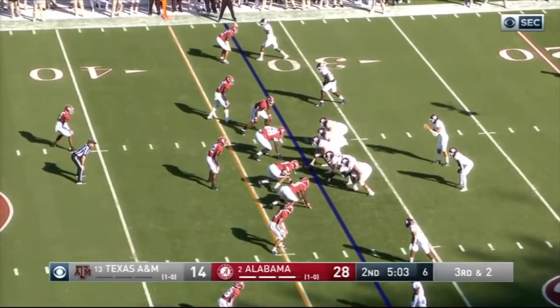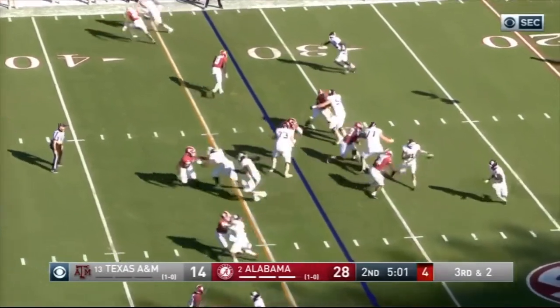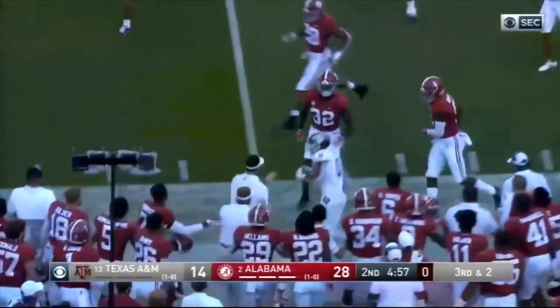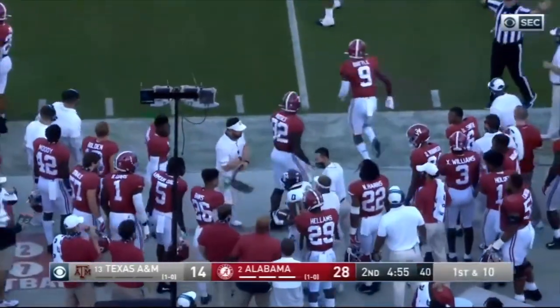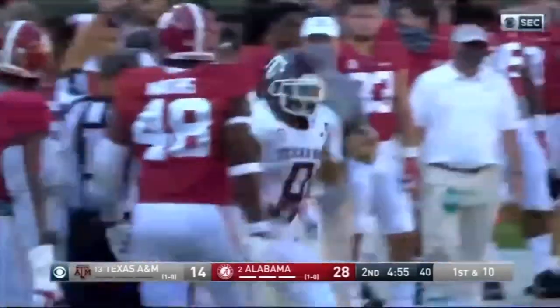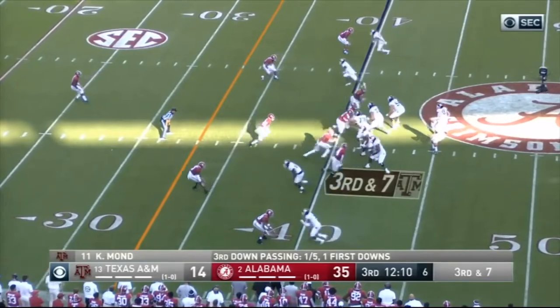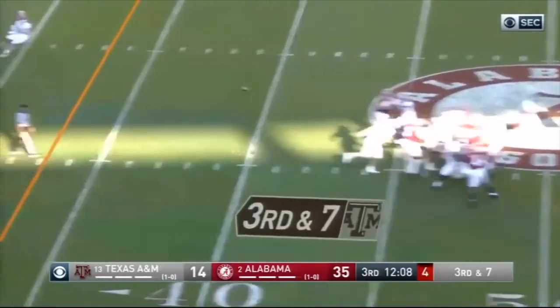Coming out of the option to Smith, got to the edge, got the first down, bumped out at the 43. So two big calls. That's why A&M was saying, boy, we like our old schedule. We could play four or five games.